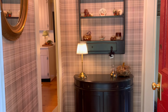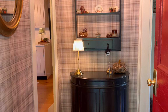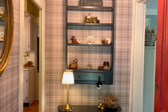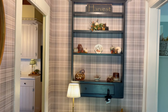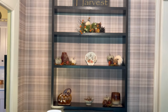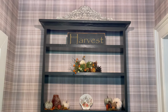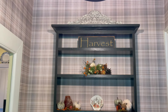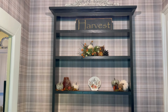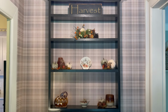And when I opened it up, I didn't realize it when I was ordering the paper, but I thought, oh my goodness, this reminds me of a paper we had in Michigan. It's not the same colors, but the pattern is very, very similar, if not the same. And when we got to talking about the wallpaper that we had in Michigan, obviously it shows I have a love for plaids, any form of plaids.